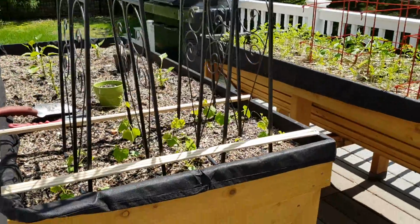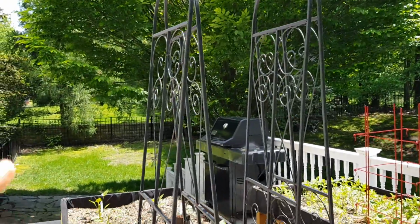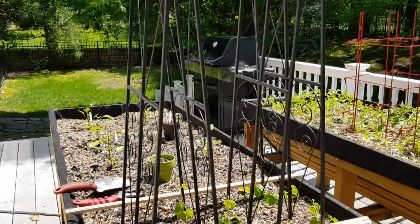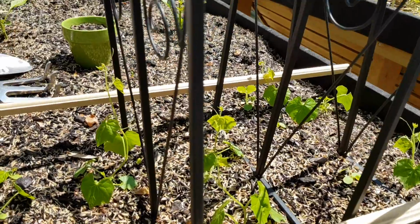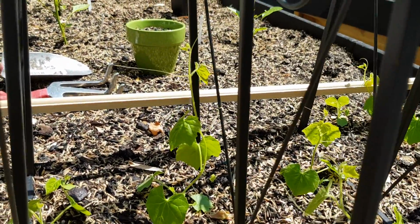All right, so let's start here with the cucamelons, which I'm really excited about. I took these two decorative trellises and tilted them together, and I did that with the other set. It looks a lot nicer, and then I found some molding that I had laying around the garage to stabilize these. If you take a look at my cucamelons, they're starting to climb. They made it past the cold snap. They're doing great. They're so cute, aren't they?